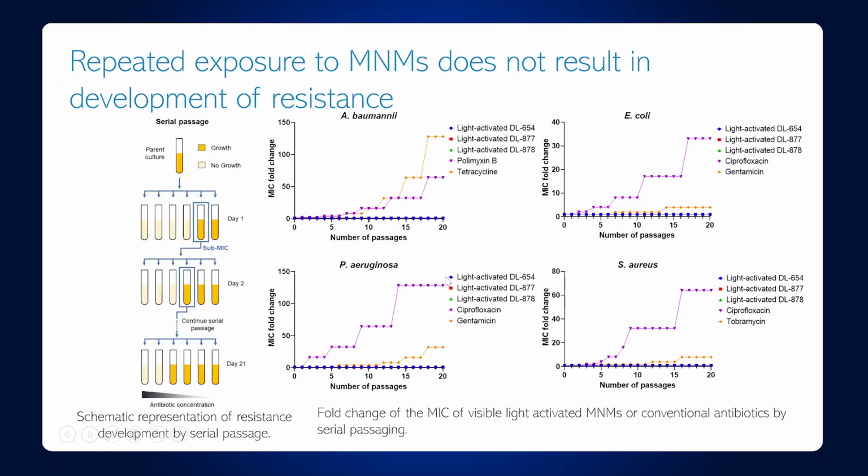So you can see with the light-activated nanomachines, they're not able to deal. Even though they're trying to build up resistance, and you genetically keep picking out the ones that have resistance, they can't deal with it. It just kills them. Just kills them. This is why that is so important.